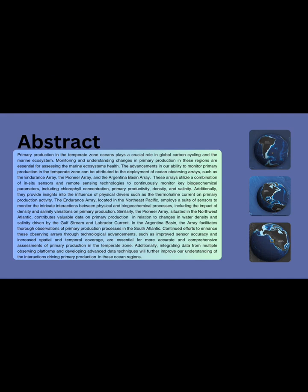The advancements in our ability to monitor primary production in the temperate zone can be attributed to the deployment of ocean observing arrays such as the Endurance Array, the Pioneer Array, and the Argentine Basin Array. These arrays utilize a combination of in situ sensors and remote sensing technologies to continuously monitor key biogeochemical parameters, including chlorophyll A concentration, primary productivity, density, and salinity. Additionally, they provide insight into the influence of physical drivers such as the thermohaline current on primary production activity.